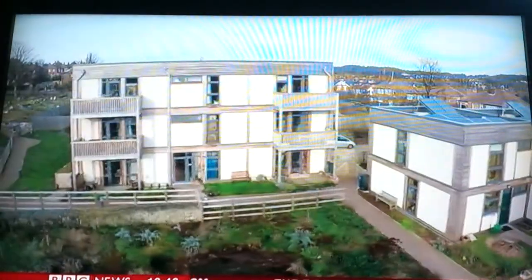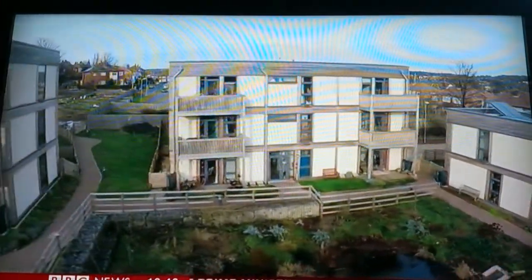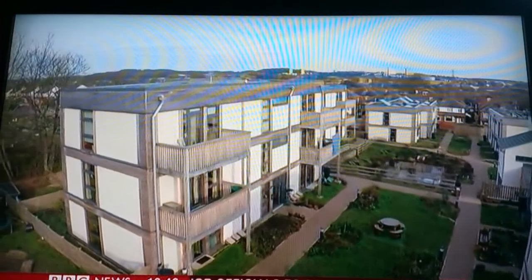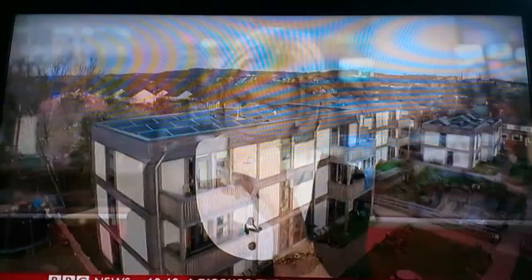The same architects now have permission to build 50 more straw bale houses like these. They hope the developments will start a new trend in affordable, field-grown homes. Victoria Gill, BBC News.